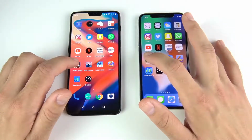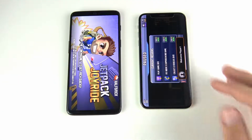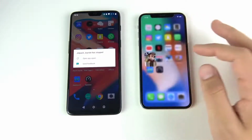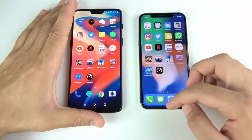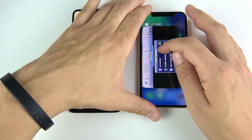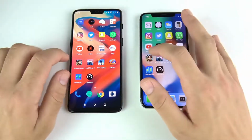Let's go into Jetpack, and let's see if the OnePlus 6 can beat it on the games. And no, it didn't win here for the first game. And that's a rather simple game, Jetpack Joyride. It even crashed here on this OnePlus 6. I think we should do that again due to the crash on the OnePlus 6. Let's go ahead and close this out. That's not looking good on video, OnePlus 6. That's not OnePlus's fault though. That could be just Android and the optimization of the application.